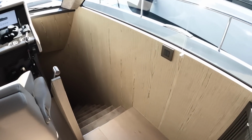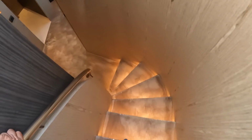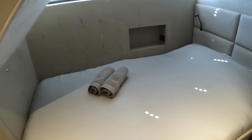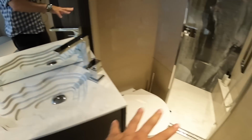Okay, we will press on round a bit further. Much more to see. Let's head down here. Now what we have down here is 2 more cabins. There's a small cabin here. So again, it's a double, a little bit smaller than the ones that are further aft, but still a perfectly good size. And then in this one, they've put the sink here. You've got the heads, you've got the shower again, and then you've got the wardrobe, like so.